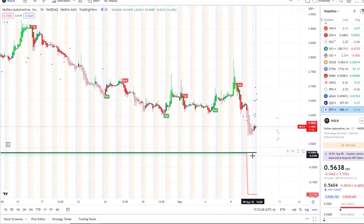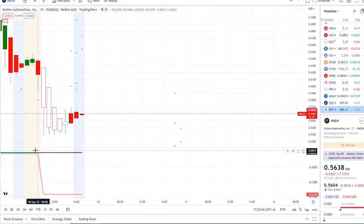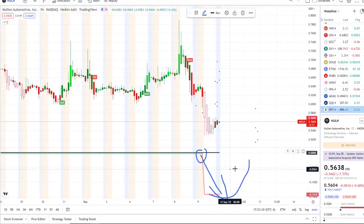Now, when we zoom out to the bigger picture, you could see that on the 1 hour, things are still way down here. We were actually under the outflows, but it was green, and now it's pulled down, and we pull further away from it, and it's red. So this needs to turn back around.